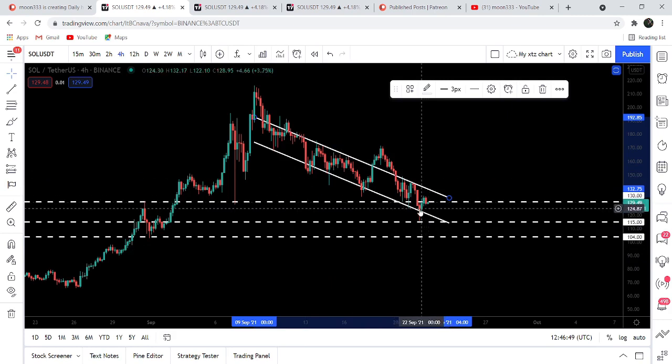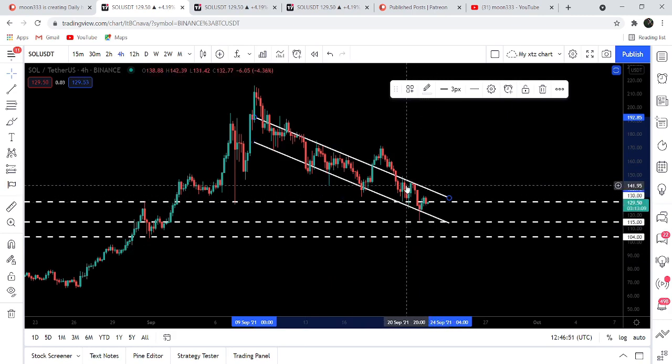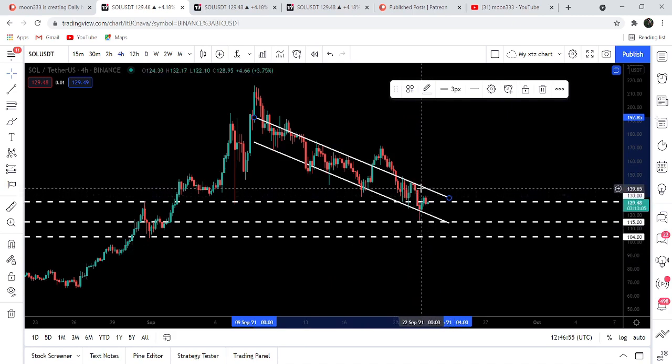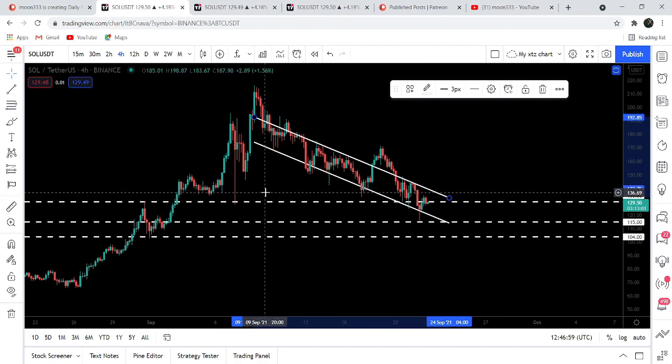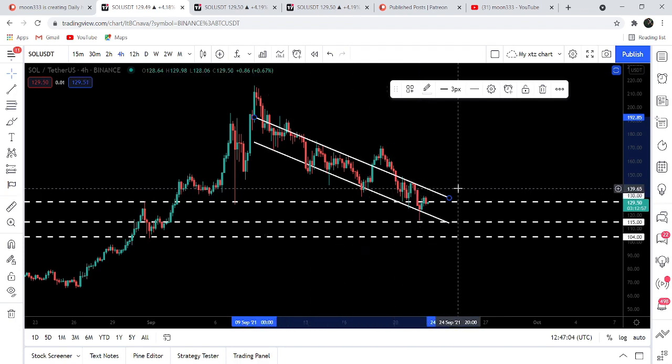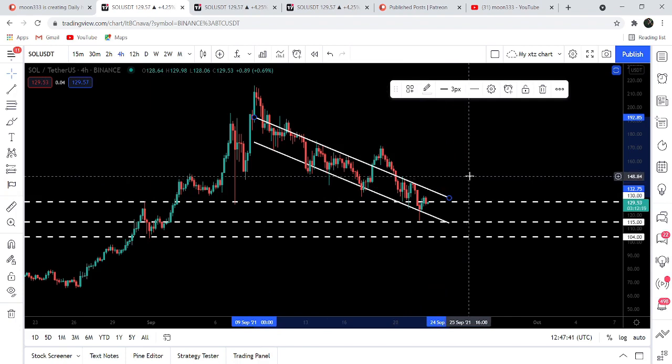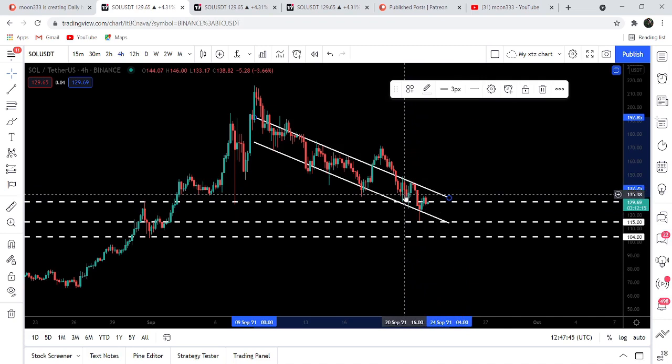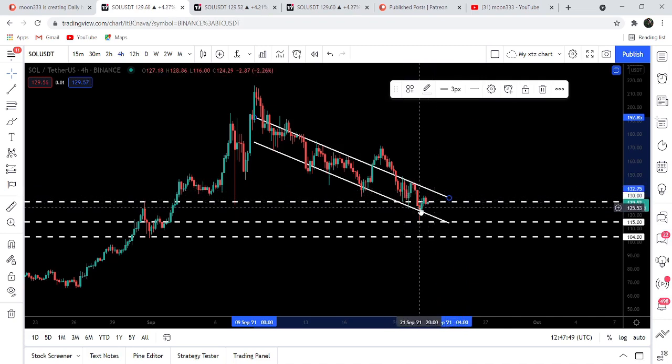Right now we should watch this support of $130. On the daily time frame we need the closing above this support, and then we can expect that the price line can move sideways, and then it can start the next move to the upside from here. But if we have the closing below $130, then there will be more probability that the price line will break down the support of this channel, and it can also break down other supports as well.